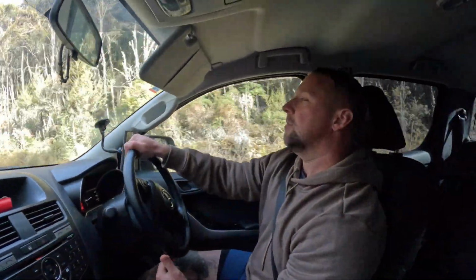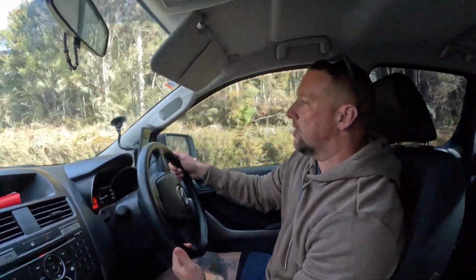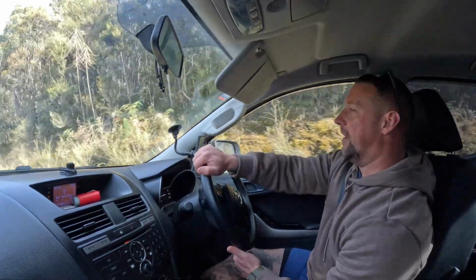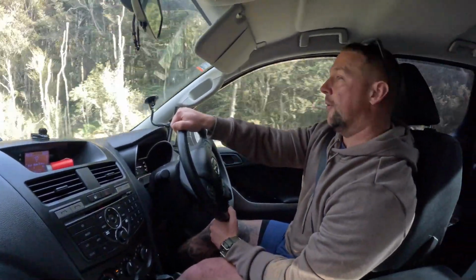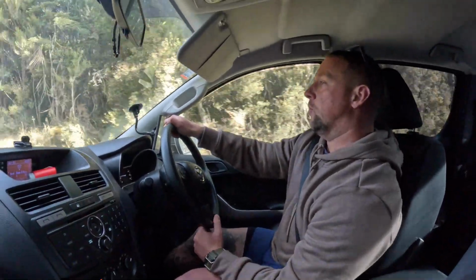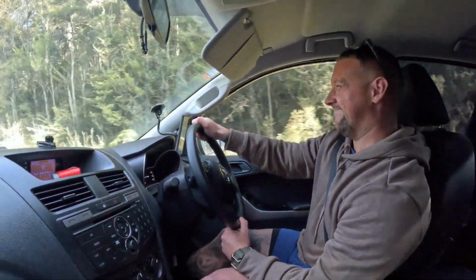Go on. It's a bit bumpy in places. Lucky for the ute, but yeah, just take care if you're driving up here because it does get pretty bumpy. So I would suggest going to the toilet beforehand, or you might just have a little accident on the way.